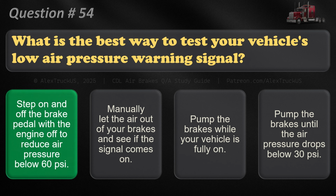The correct answer is step on and off the brake pedal with the engine off to reduce air pressure below 60 pounds per square inch.